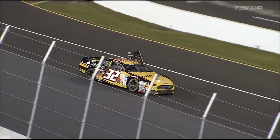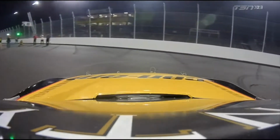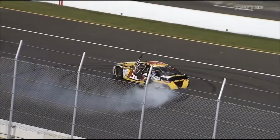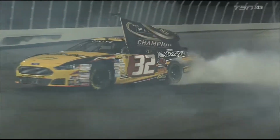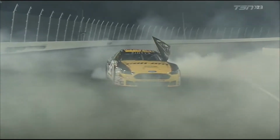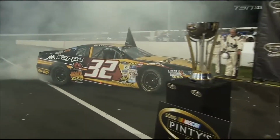Well, he got that Pinty's flag, well stopped on the back straightaway. He makes his way down the front chute. Look at the crews, some fans there as well, and here he goes. Some victory donuts for your 2017 champion. It's a thing of beauty, and what a championship season. Up until tonight, it was an unblemished record.